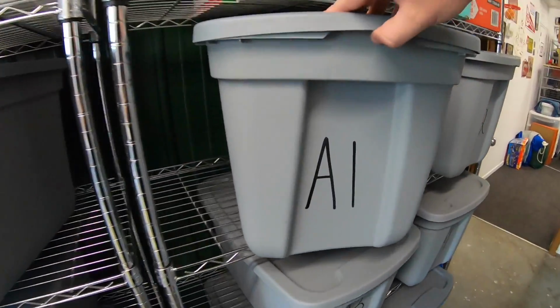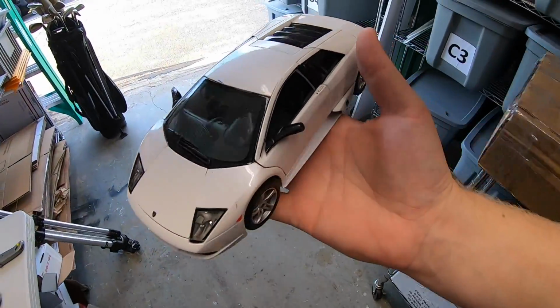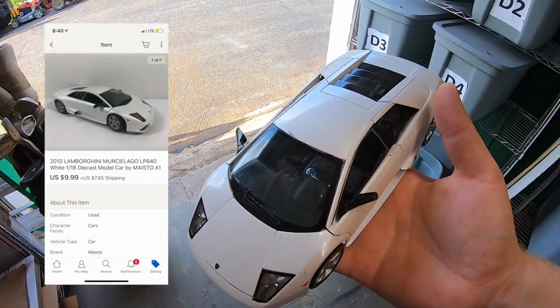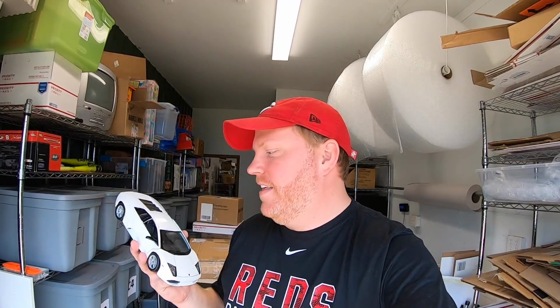Okay, next thing is also going out to a viewer. It's this Lamborghini car here. Got this at a garage sale for $2, and it sold for $9.99 plus shipping. A viewer by the name of Mike reached out to me about this, and he said that he and his kids watch the channel and that they've been bugging him for a Lamborghini. So this is him buying them a Lamborghini. So Donovan and Tatum, here's your Lamborghini. Hope you guys like it, and thanks so much all you guys for the business. Really appreciate it.